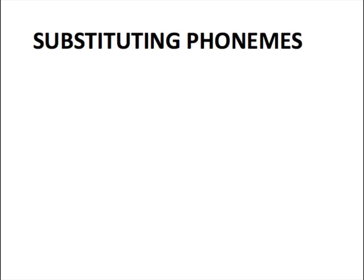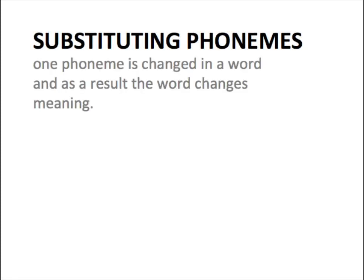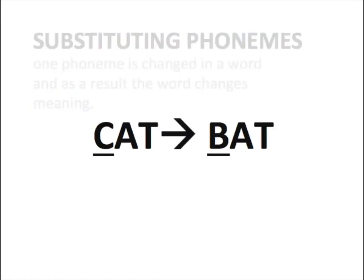Substituting phonemes is when one phoneme is changed in a word and as a result the word changes meaning. Let's take a look at an example. In the word cat, the beginning phoneme is k. If we change that beginning phoneme to b, our word changes to bat.